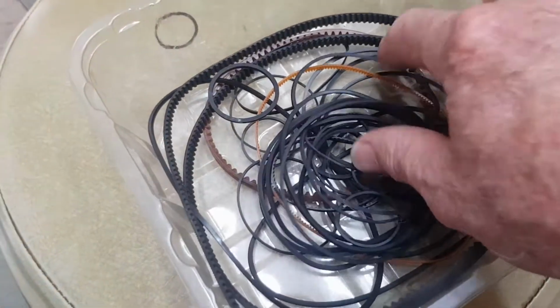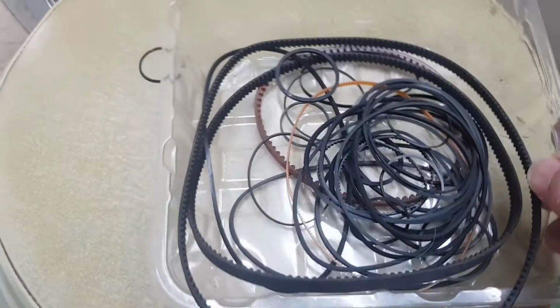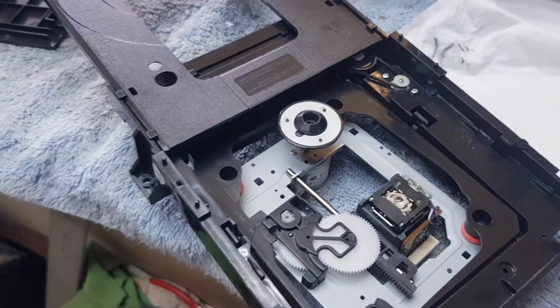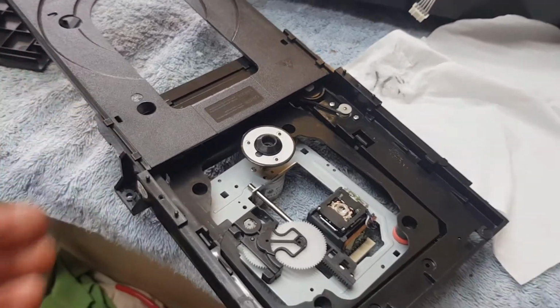When I scrap out DVDs and cassette players and all sorts of things, I just throw a few in a tub here. I don't keep them all, but it's nice to have an assortment. Sometimes you can get yourself out of trouble. So we'll try and hook up the wiring to this and just see if the door mechanism works before we actually put it back together.